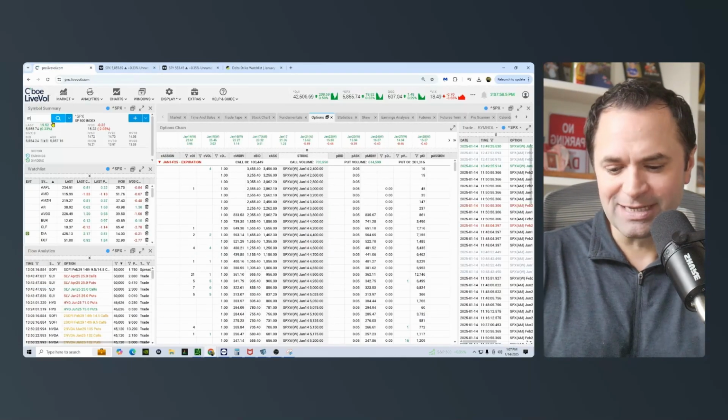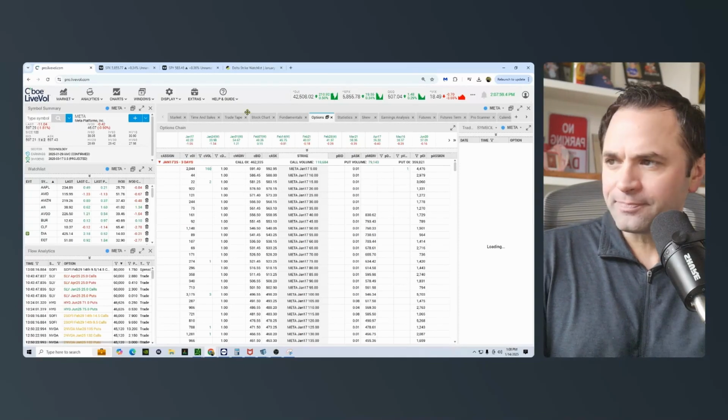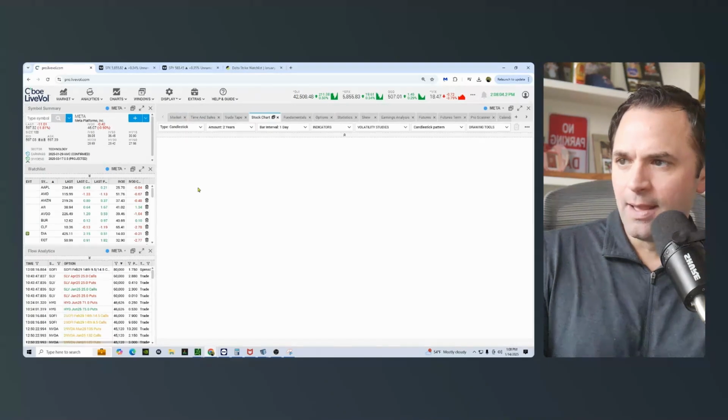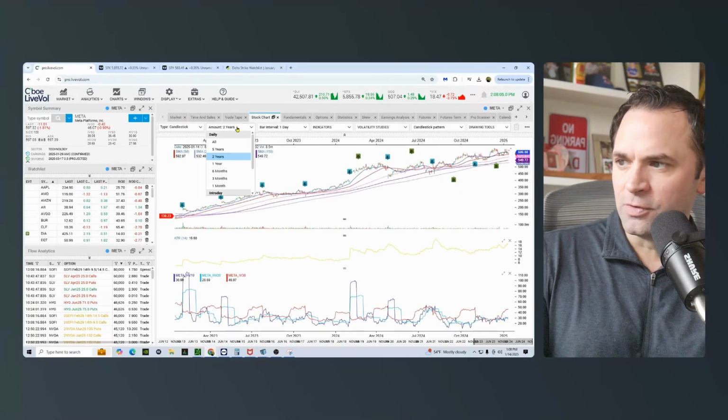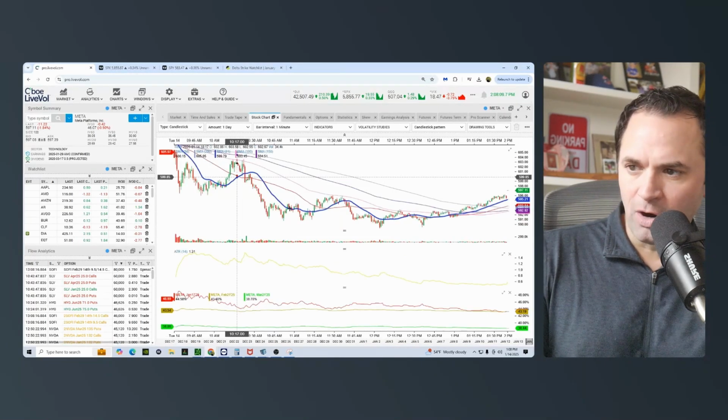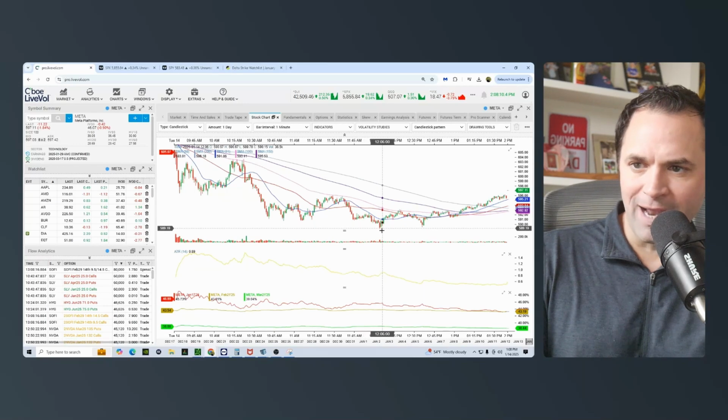The answer is Meta. I don't know what the news was exactly that hit, but they came in and absolutely smacked this thing. On the 1 day, you can actually see the big dump in the market came right with Meta bottoming out.